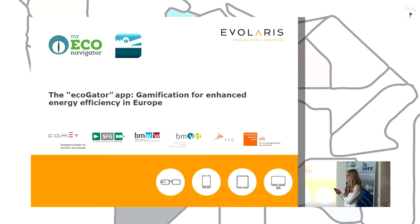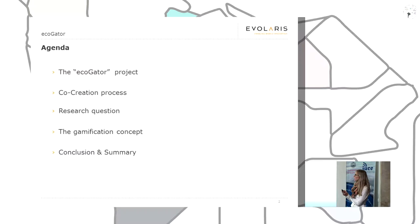To the agenda. First, I will tell you something about the ecoGator project, then you will hear something about the co-creation process. After this introduction, I go over to the main points of this current case study, and at last I will summarize the main points. Now to the ecoGator project.